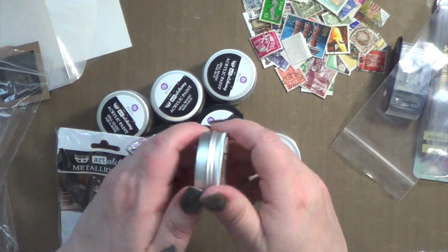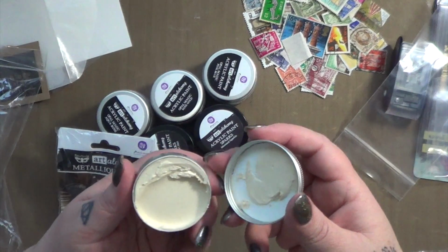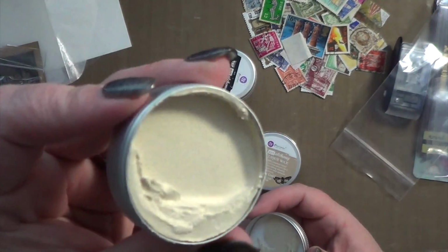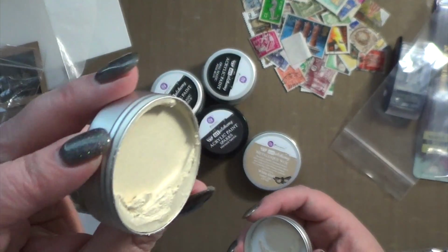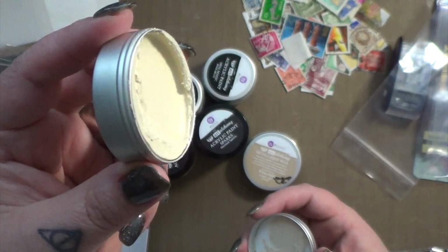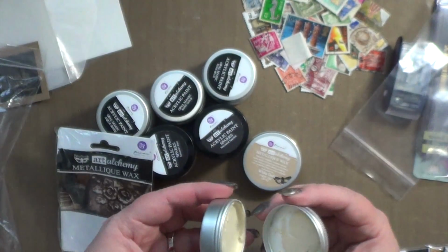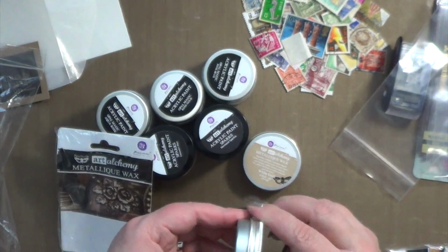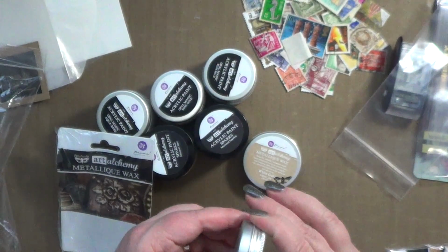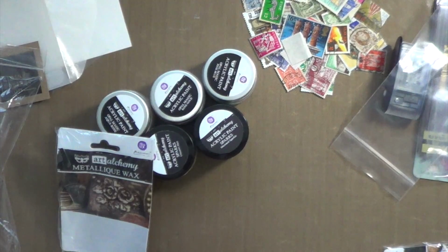So, let's see. Oh, that's gorgeous. I don't know if you're going to be able to see the shimmer, but that is super pretty. So I know they do a lot of really cool projects with mixed media. I don't know if I'm going to be doing that, but I still think this will be really pretty in art journaling, and I'm super excited to give this a try.